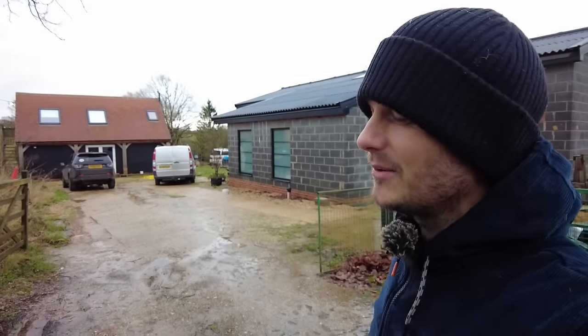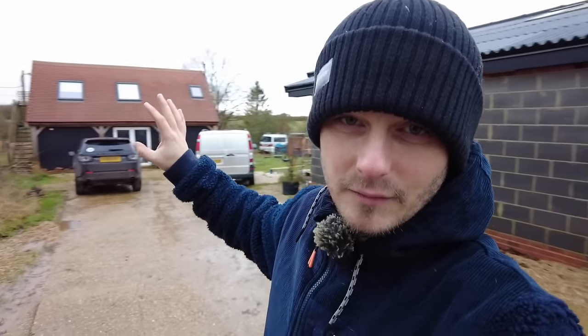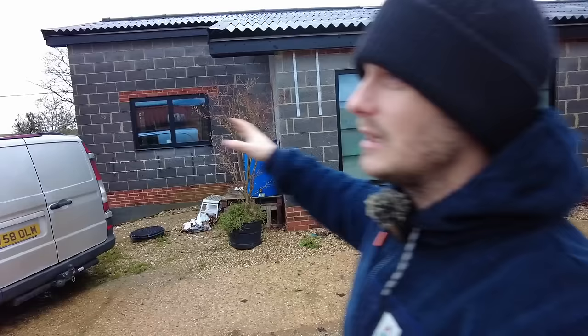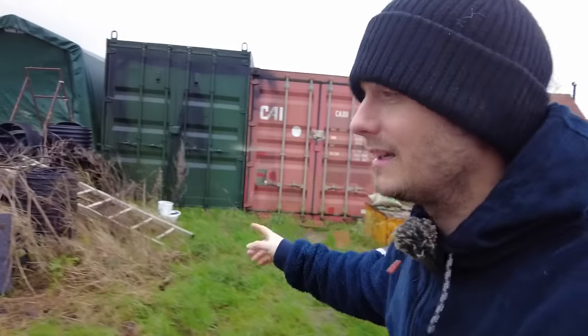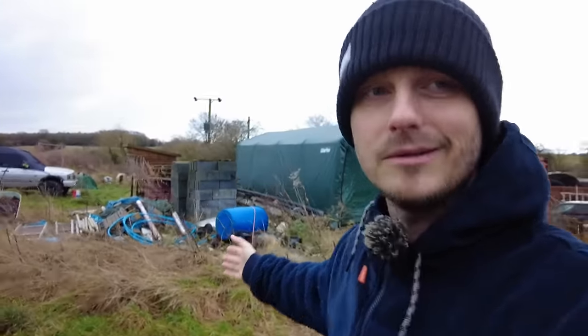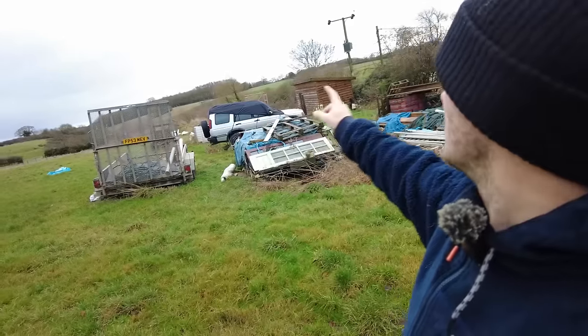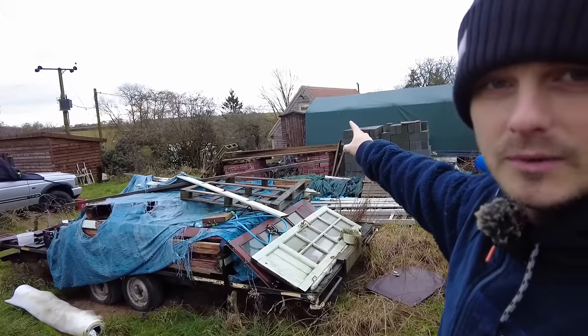For anyone that's new here, I'll give you a little bit of a tour quickly. This used to be a barn. That is a free bay cart lodge that I built. It's basically an old farm. We're in the middle of the countryside. Two shipping containers there, storage tent. I've got my storage yard for my building materials. I've got my caravan there. That's what I used to live in. Got a borehole shed there. There's a small little shed there as well.